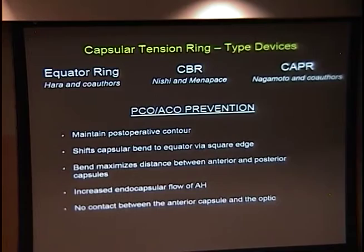So, in summary, for the CTR type devices, PCO and ACO prevention occur. All right. I'll put this, should I put it on hold? Okay.